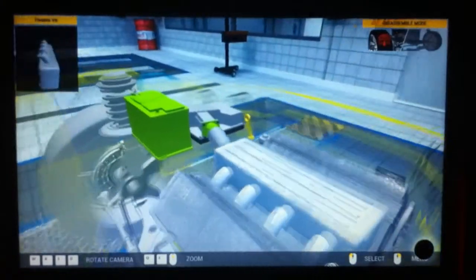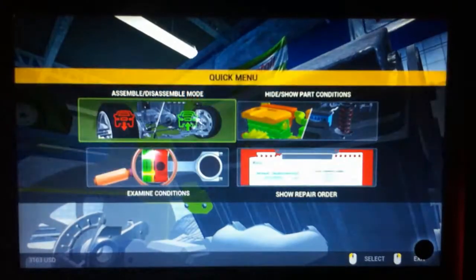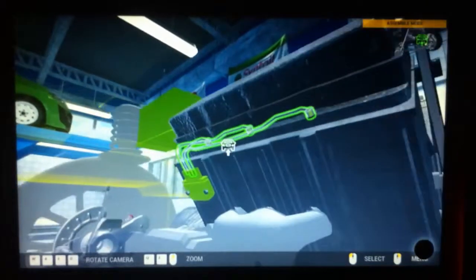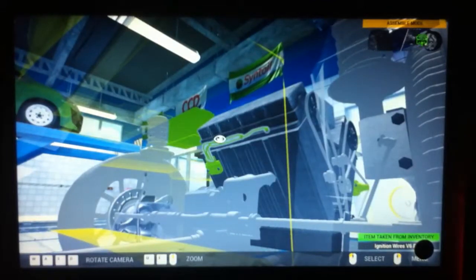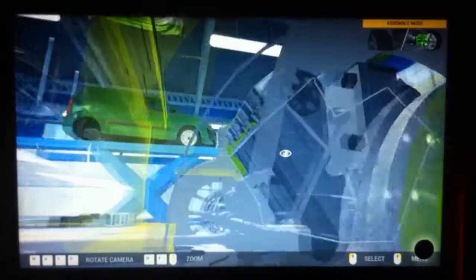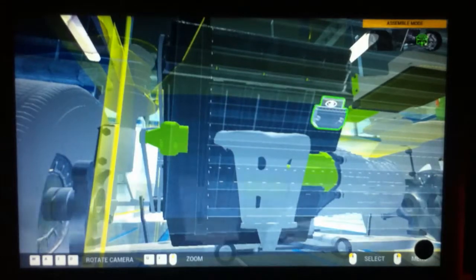So let's put the rear on. Okay, and go into assemble mode. Boom, boom, boom. Alright, let's spin round to the other side, or to the side, as they say in Yorkshire. And then, oh no, we don't want to zoom in that much. Right, let's put the ignition module in.